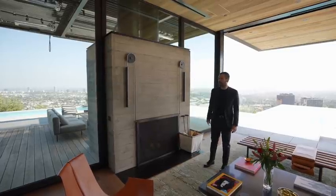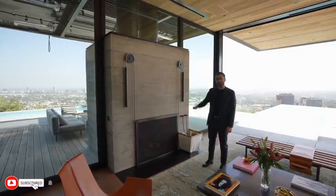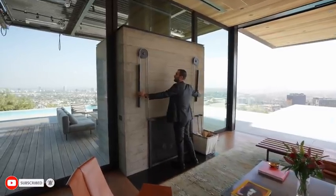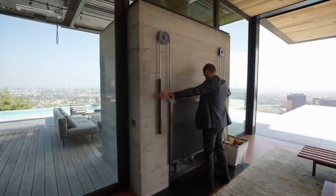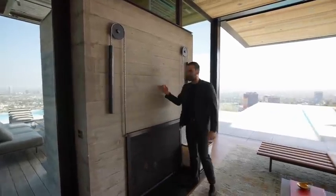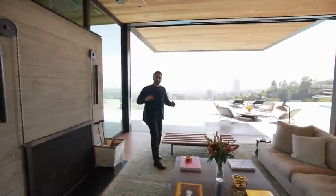So we'll talk about that later once we get to the primary bedroom suite. Yeah, while we're here, you gotta pull those things again. I know. These chains are so cool. But there you go, that's the screen. And again, I love these steel, wood, concrete elements that we're gonna see throughout.